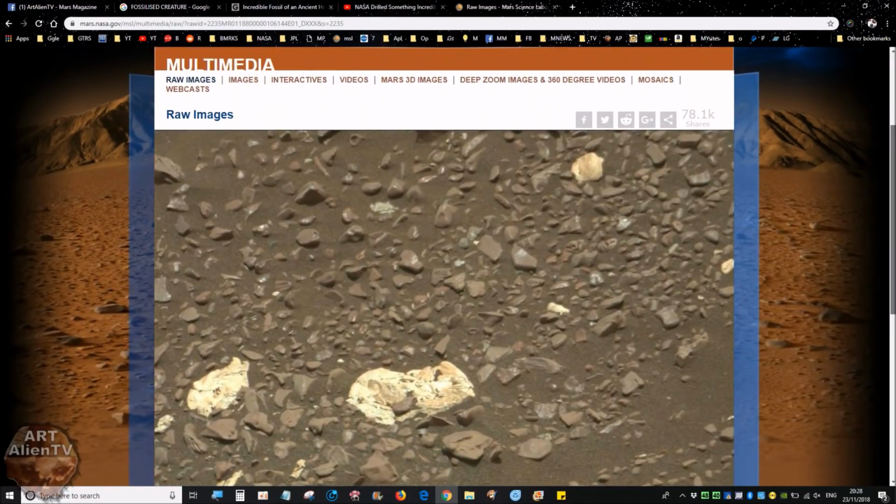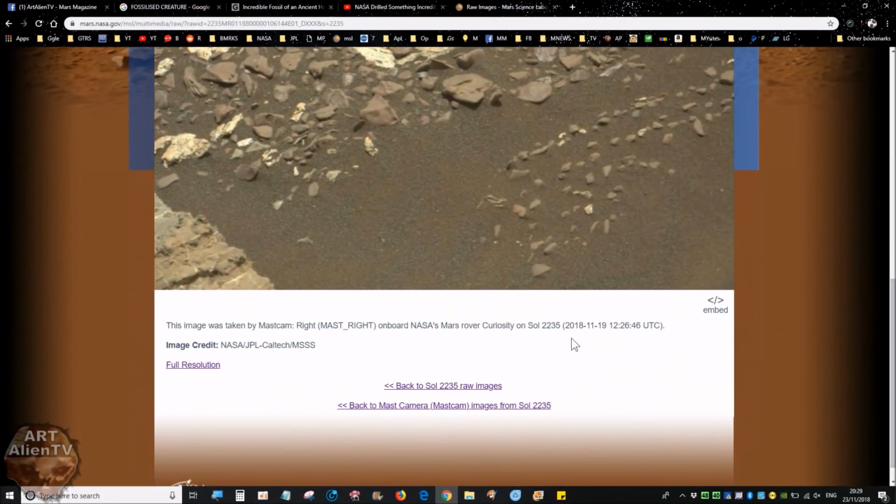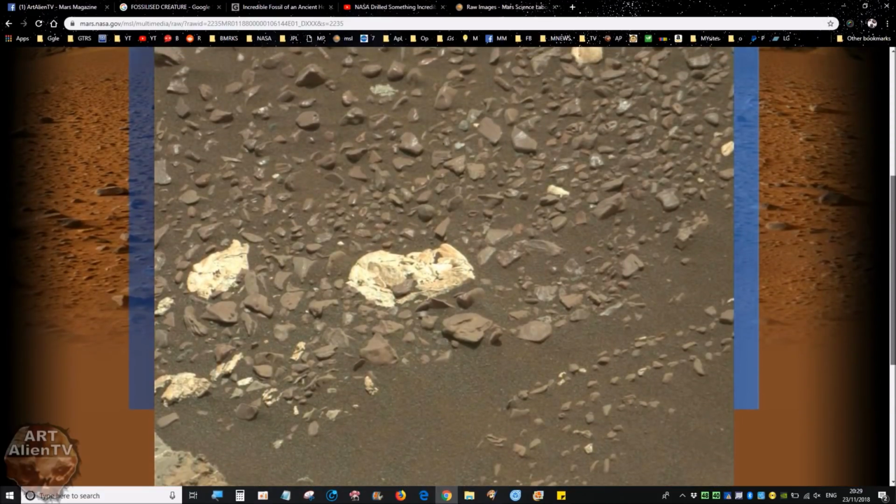And today, well, basically today we're looking at this image. Now this is really recent. This is from Sol 2235 and was literally only sent down a few days ago. So yeah, it's the 19th to the 11th, 2018. There's the number. Okay, so this is a genuine Mars image. And we have this image here.